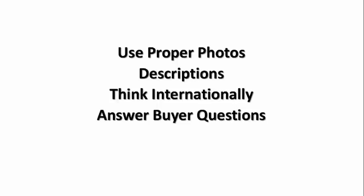It's very important to communicate with potential buyers. If buyers have asked questions, make sure you answer them properly. Don't just ignore them. When an item sells, make sure you send an electronic invoice to your buyer. Once you've posted your item, tell the buyer that you've posted the item, and if necessary, make sure you give the tracking details as well.